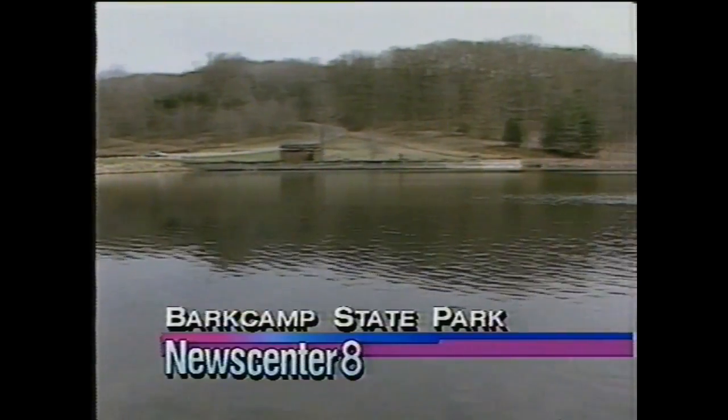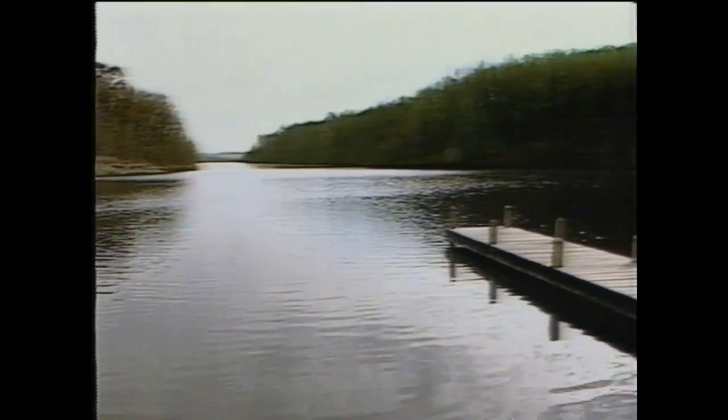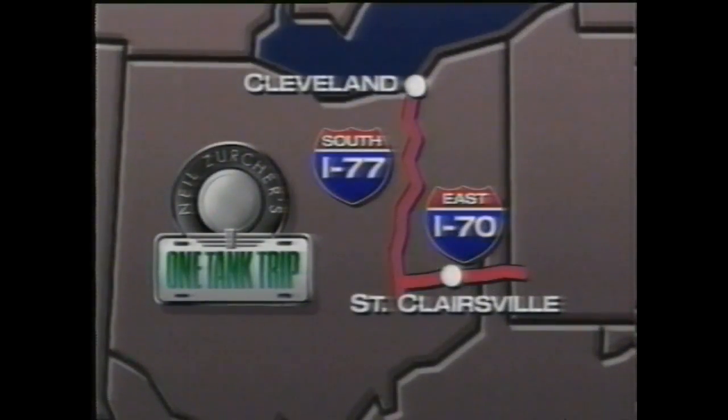Before heading home, a quiet place to visit, even in winter, is Barkcamp State Park. If there's snow on the ground, they have some excellent snowmobile trails, and the fishing is good any time of year. Belmont County, Ohio, about 3 hours away, and a great wintertime one-tank trip. I'm Neil Zurcher, News Center 8.